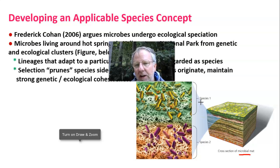So vertically, we can have one species up here on the top in this mat, and notice how it's focused down on this layer. We're looking specifically on this layer and this whole vertical cross-section of a microbial mat with lots of different microbes living from bottom to top. And then below that layer, there's a different species that's adapted ecologically to a different niche in that mat.